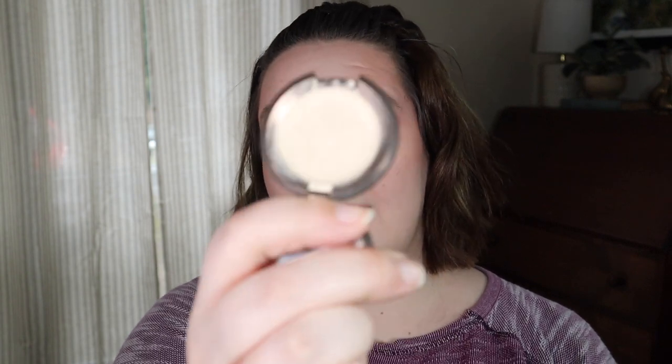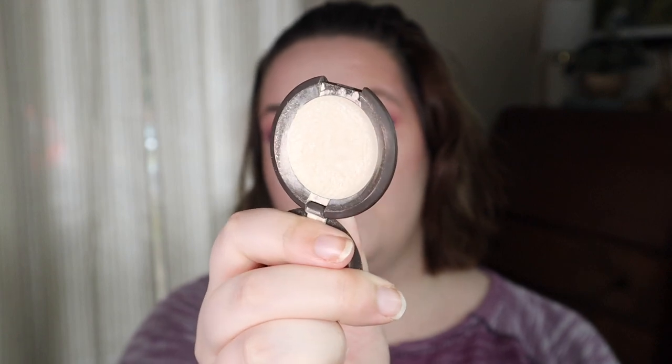And I really love the Becca highlighters. What is the actual name of these? Shimmering Skin Perfector. It does not perfect. Anyway, I have this one in the shade Vanilla Quartz, and it was shattered, so I had to repress it, so it's definitely seen better days. But my goal for this was just to use it 5 times, and last update I had 4 uses, so I really only had to use it 1 more time to hit my goal. But I used it 5 more times, so I have a total of 9 uses, and this is what the product is looking like now.